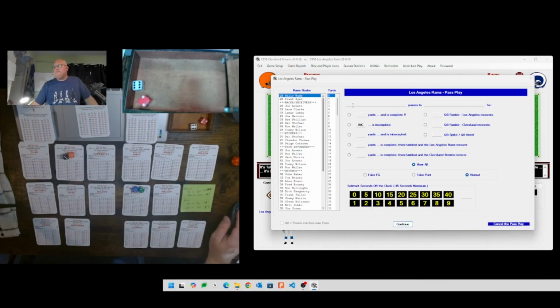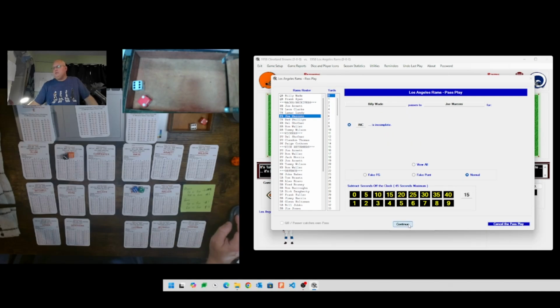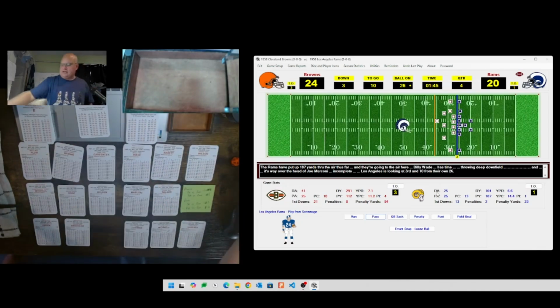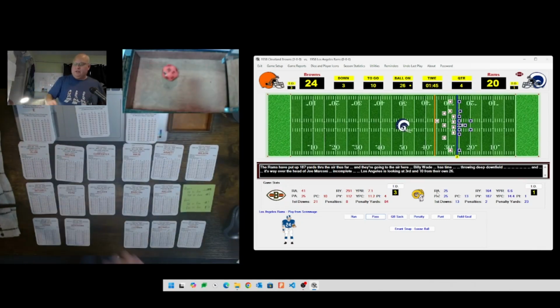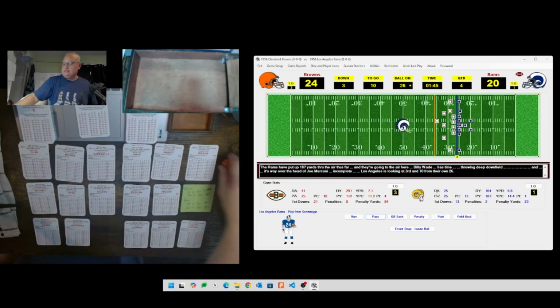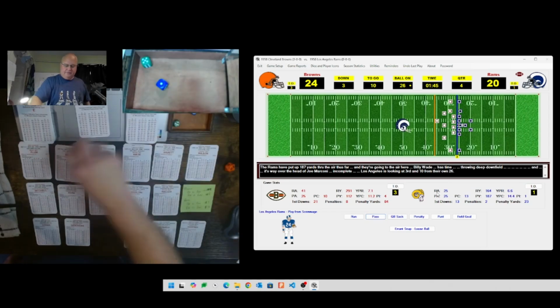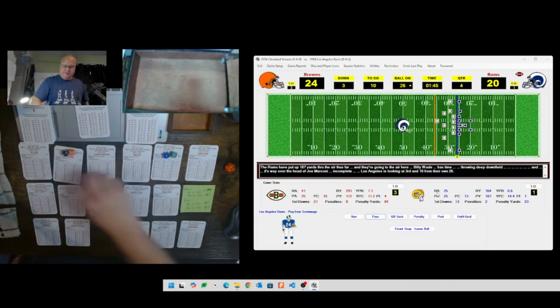3rd down and 10. Wade to who was that to? That was to Marconi. Incomplete. Down to 1:45 to go. Let's go short pass heavy here. See if we can get a first down. Keep it going. It's going to be a medium pass. All right, 25, 15.